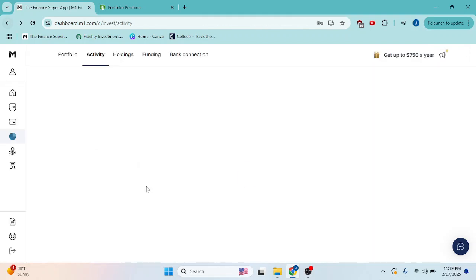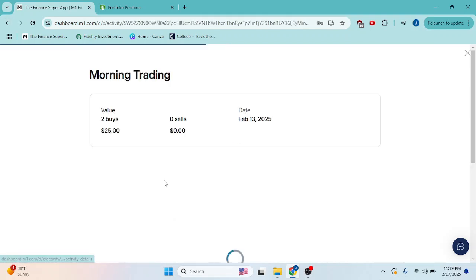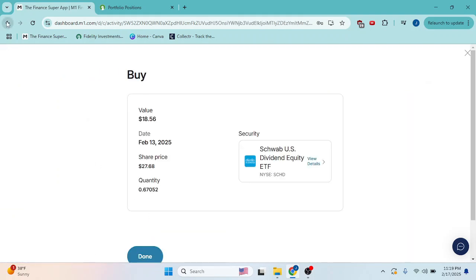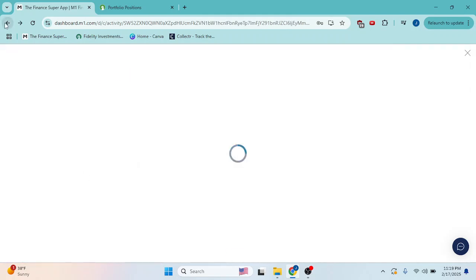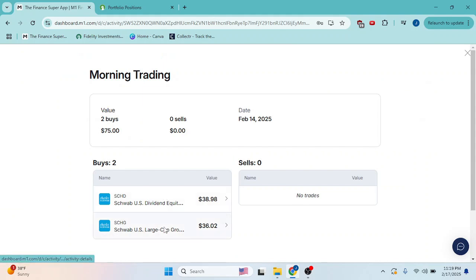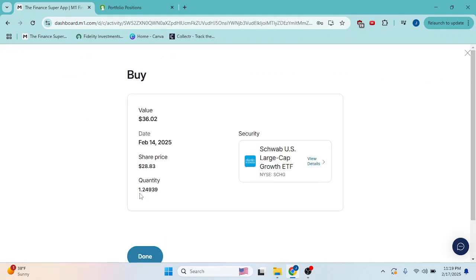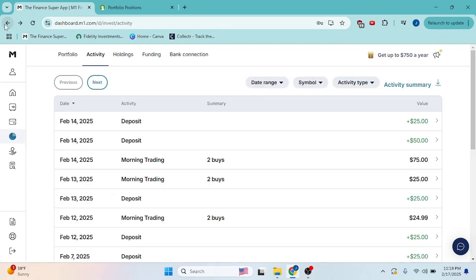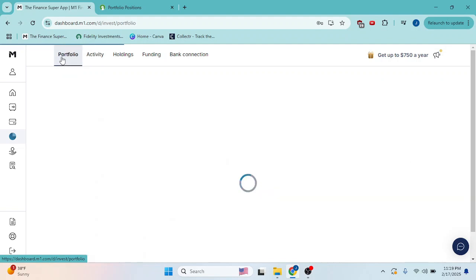Then we have a couple more buys here. We bought on the 13th, about $25. Again, most of it went to SCHD, and it was 0.67 shares. And then we bought $6.44, and that was 0.22 of SCHG. And then I was able to put an extra $50 into my account, so we bought a good chunk here. We bought almost a whole share of both. Of SCHG, we bought 1.24 shares, and of SCHD, we bought 1.39 shares. So again, automating and keeping this going is the goal at the end of the day.